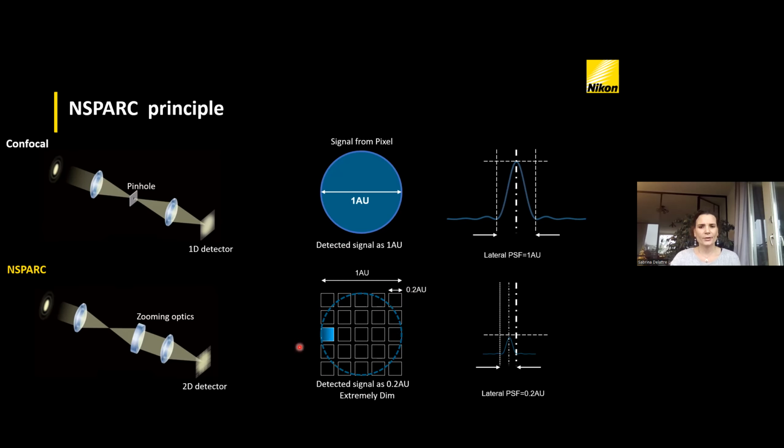If you look at the signal, the lateral PSF, at the edge of our 25-array detector, we will have a signal of 0.2 Airy unit, which is extremely dim. You can also see in the PSF that it is deviated slightly from the center axis. If you move to the next pixel, closer to the on axis, you still have a very dim signal at 0.2 Airy unit, less dim than the previous one, and the deviation of the PSF is a little bit closer to the center.